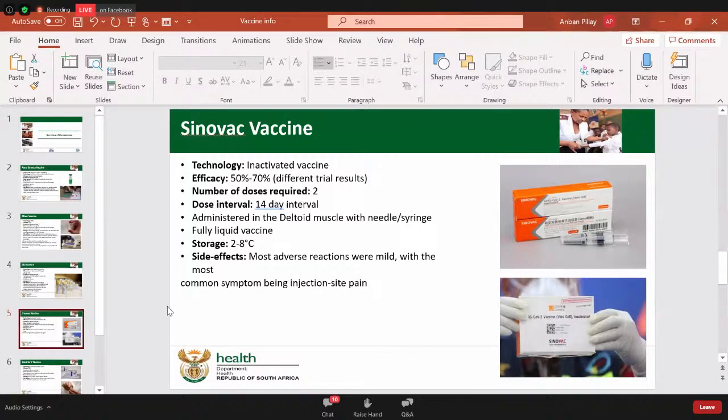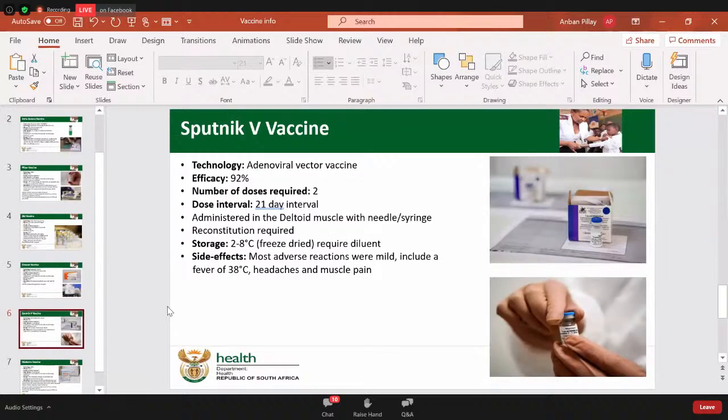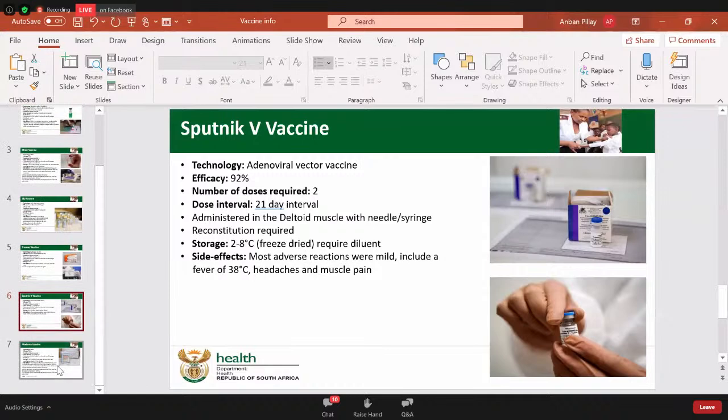Coming to the Sputnik 5 or V vaccine, this vaccine is produced in Russia. This is an adenovirus vector vaccine, efficacy around 92%, a two-dose vaccine as well, with a 21-day interval in between. Its storage is between 2 to 8 degrees. It does require a diluent as well because it's freeze-dried. The side effects are mild and very similar to the other vaccines in terms of the side effects that have been reported with this vaccine.